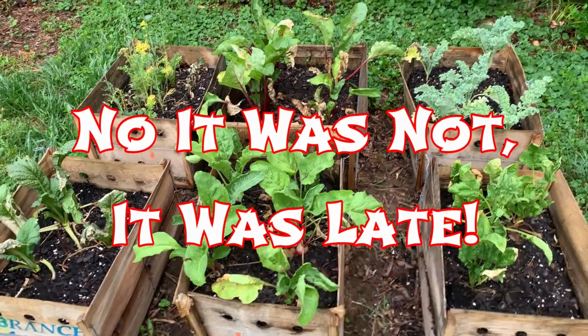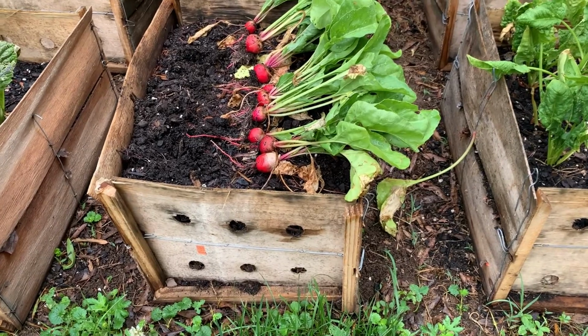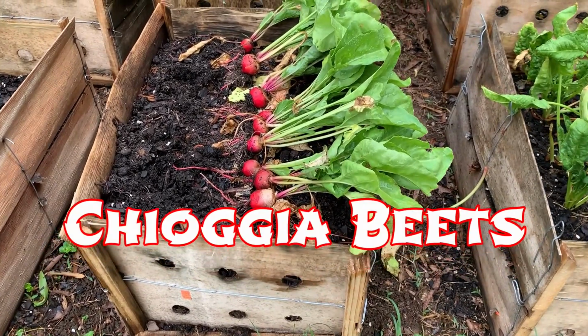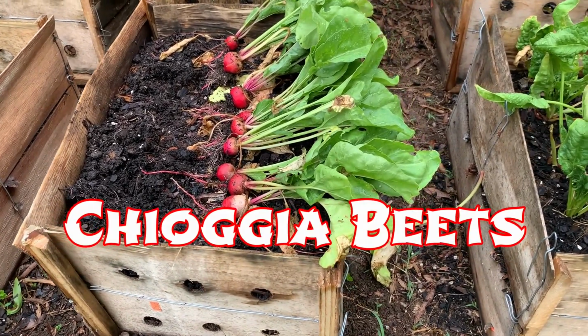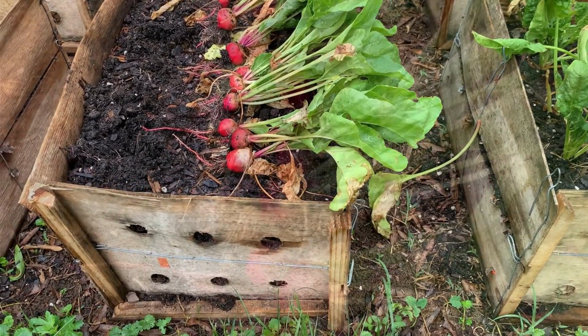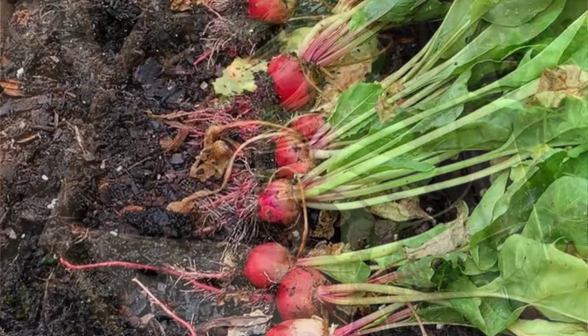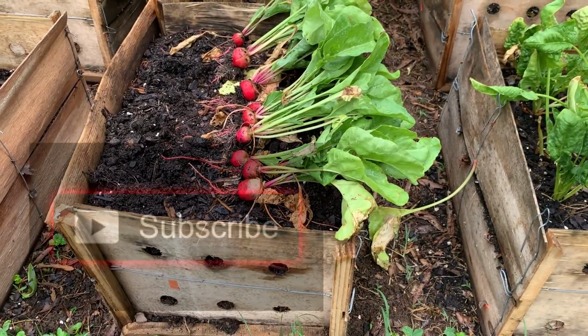Let's check it out. Okay, those are the Chioggias, and some of them are pretty big, but I can see from here one of them, no, that's not cracked. But I can see several of them are definitely woody. And that's on me. I left them in about a week too long. So it does work. You can do it.